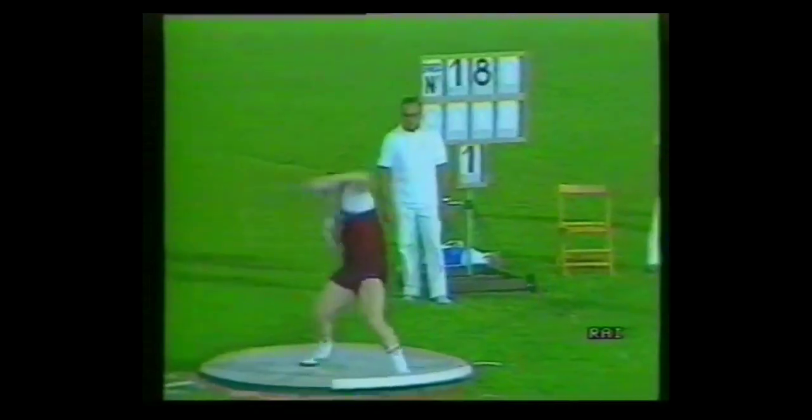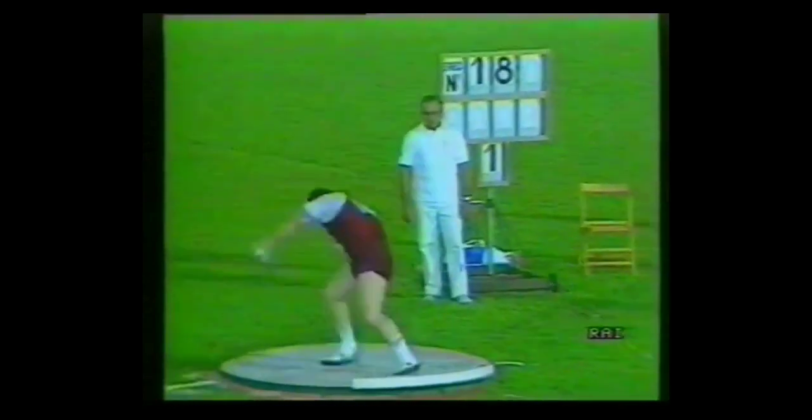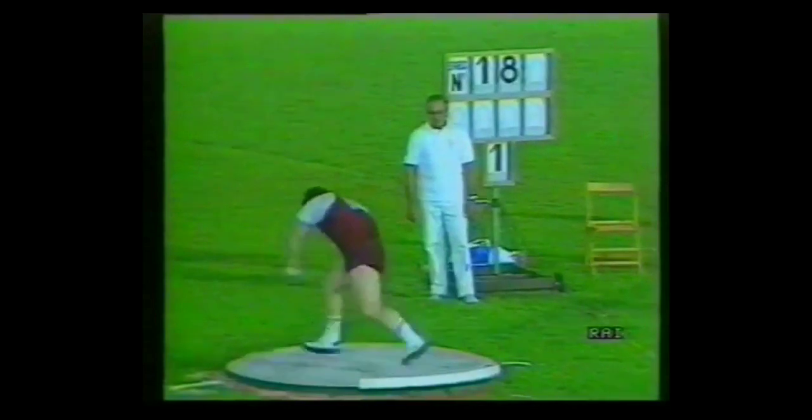He does shift a little early, but he's just getting after it. This is a comp. He threw 22.91. I'm pretty sure he got popped too for roids. I mean, everyone in this era took roids. It was the 80s and 70s. Whatever. Still threw far.